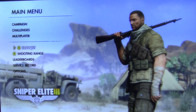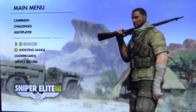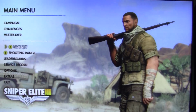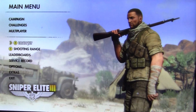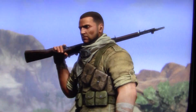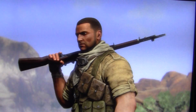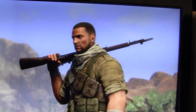This is a video game I'm playing right now on my computer. It's called Sniper Elite 3. It's a World War II sniper game, and it has a variety of sniper rifles. This is my favorite rifle, and I'll tell you why in a minute. This is a Karabiner Kar 98 Mauser, 8mm.